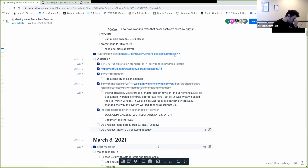Yeah, I think one of these PRs is somewhat time sensitive: the microblock mining. A bug in microblock mining for miners is going to be really painful. So we should test the hell out of this PR.